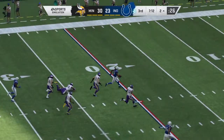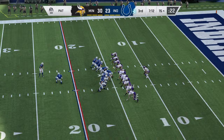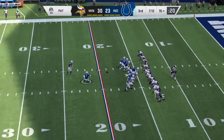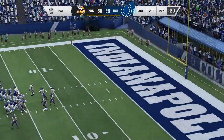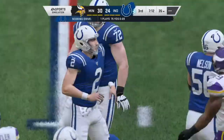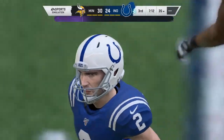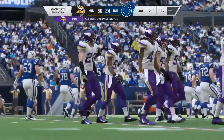Not a whole lot to recap on that drive. Just one play, 75 yards to the house. Yeah, it's a long way to go. And remember, rarely is it a straight line 75 yards, too. Got to have a little extra in there. So whatever the final number is, a well-deserved seat on the bench, a little oxygen if he wants it as well.